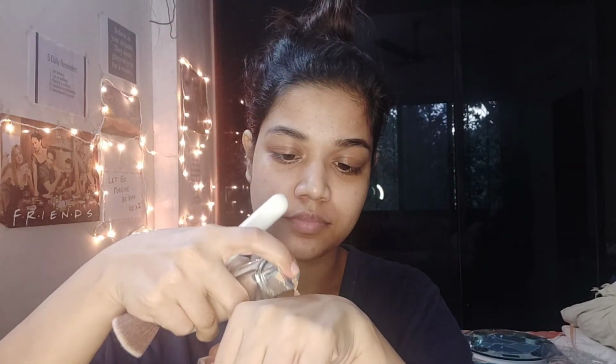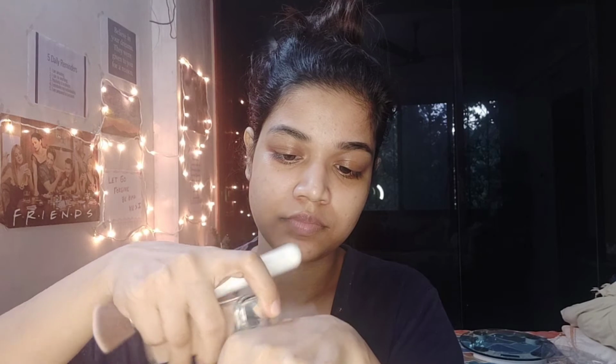And now I'm going to use my foundation, which is L'Oreal True Match foundation in the shade Golden Beige. Taking half a pump of it, very little. I don't want to mess my foundation up when I'm getting late, so I start with very little, mix it up, and then apply it on my face.